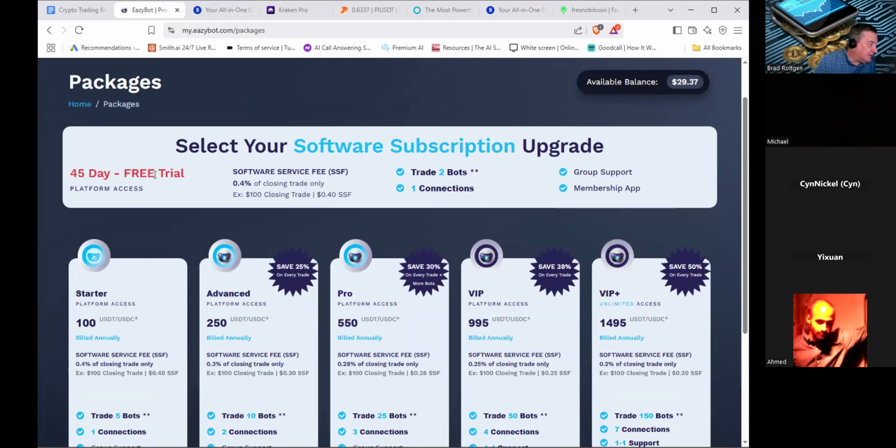They do have a 45-day free trial, so you can do it absolutely free. As far as where they make their money, they make money on what they call the software service fee. So when you get a trade, and like I said, 99% of them are winning trades, they take a little chunk of that. The 0.4% is charged when you sell that position. If it was a $100 position, they would get 40 cents.